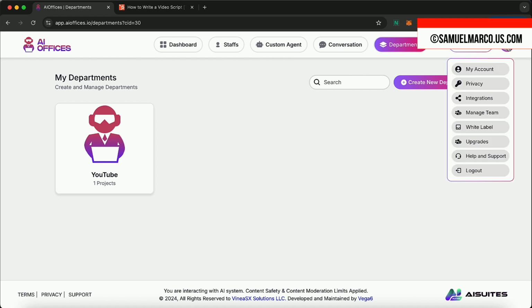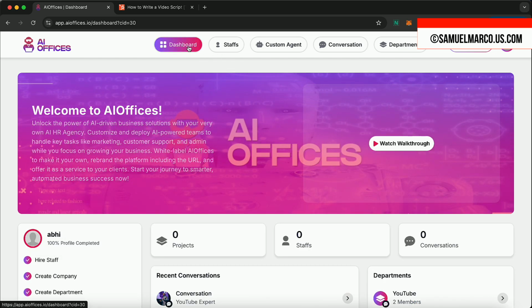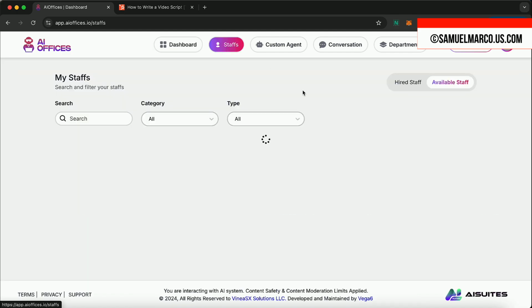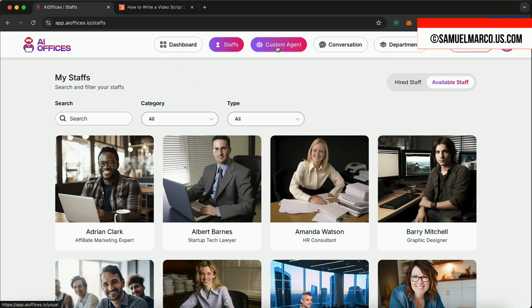Now, you can also white label the entire platform. You can add your name, your new product name, you can add a logo, you can add your domain, you can create membership levels, you can define what the price of each membership would be, and you can also start selling access for a monthly or yearly fee to other local and online businesses, giving them access to all these AI employees, or you can select you want to give them access to just a few of these AI employees and charge them a fee.